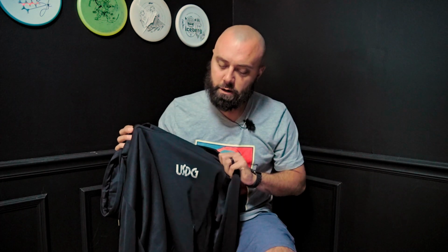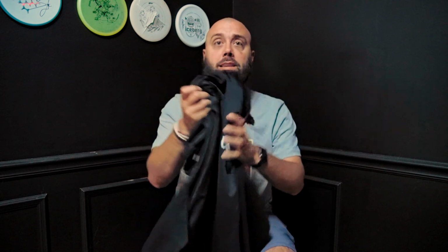So Union Square hooked me up with this hoodie at the Northeast Disc Golf Expo that we had up in March, I want to say it was. Thanks to Intern Ben for setting that up. But yeah, Union Square, I keep this hoodie. It's really lightweight, super warm though, really fantastic. And so this one actually stays in my car at all times.